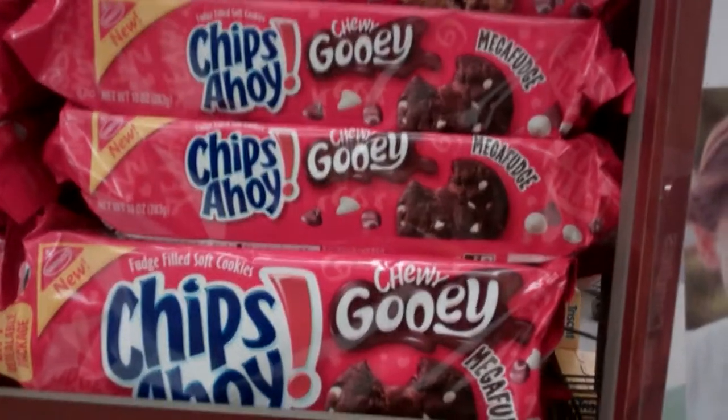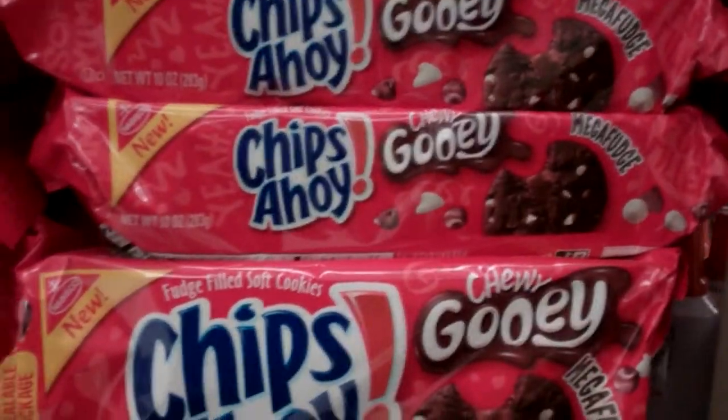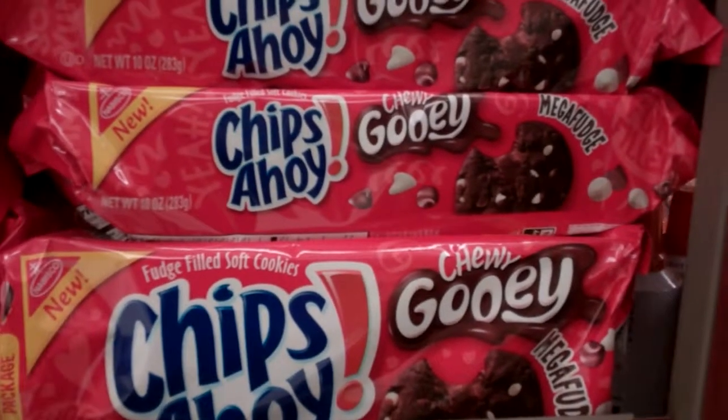Whiteness and darkness and redness. Yes. Darkness, redness, and whiteness. We should get one and send it to Toby. Chips Ahoy of darkness, redness, and whiteness. We could get tea biscuits and have them with tea. Tea biscuits with tea.